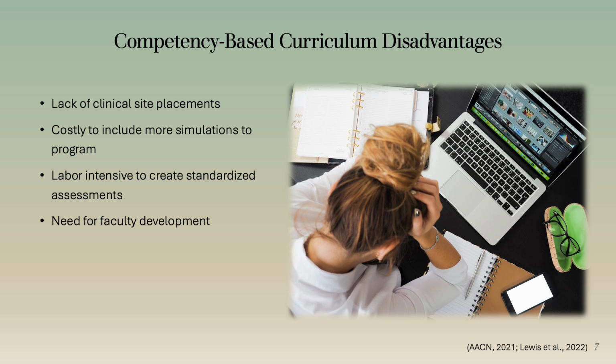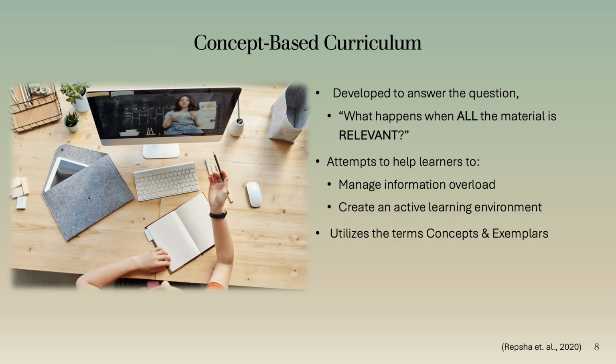Luckily, the AACN provides webinars and faculty development workshops to help prepare educators to teach using the competency-based curriculum. Now my colleague Alexander will discuss the concept-based curriculum. Thank you, Megan. This brings us to the concept-based curriculum.